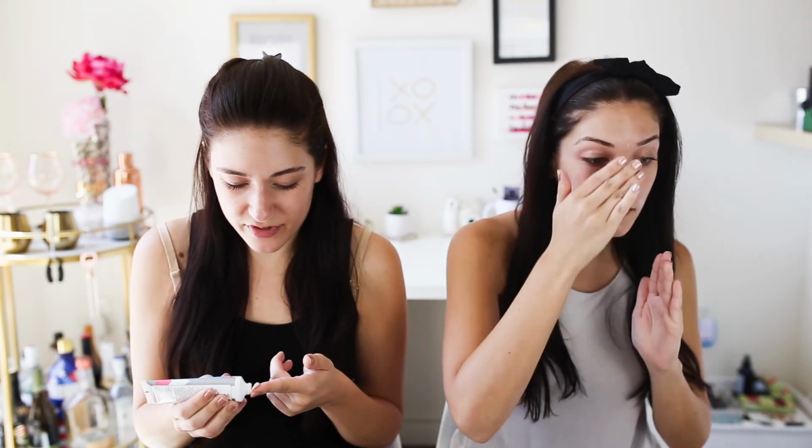And I'm using the First Aid Beauty Coconut Skin Smoothie Priming Moisturizer. My skin's been super dry. If anyone has any tips on how to get rid of it, I exfoliate and I use moisturizing products, I feel like. I don't really know.